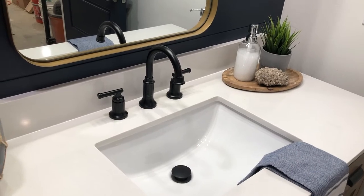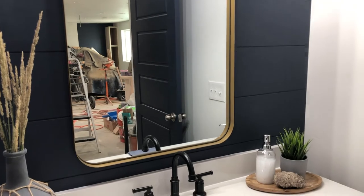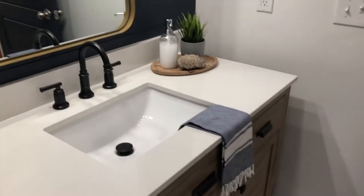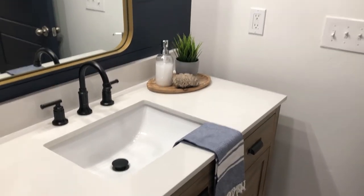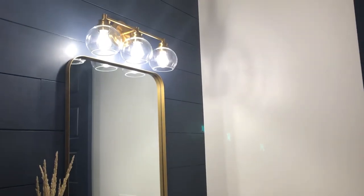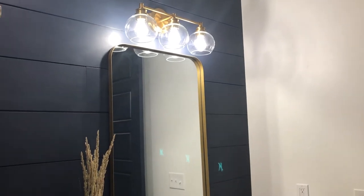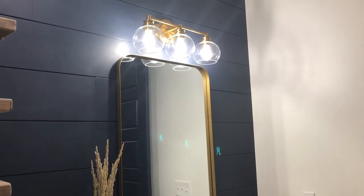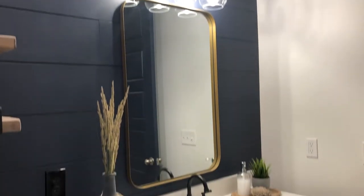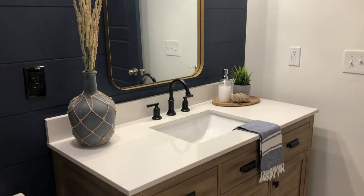They are Glacier Bay. And yes, you can see this mess out here through the mirror because, you know what? We've been focusing on the bathroom and the rest of the basement has been neglected. But I do love these little hints of modern decor we have here with the rounded and beveled mirror, the gold accents, and the mixed metals. We have gold and black.